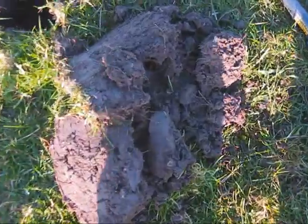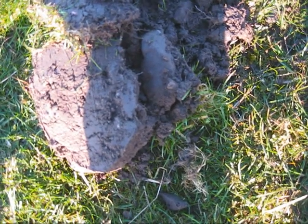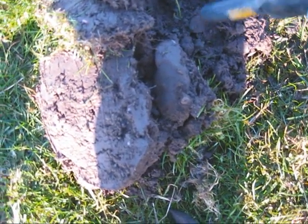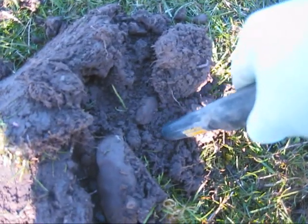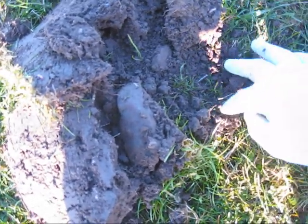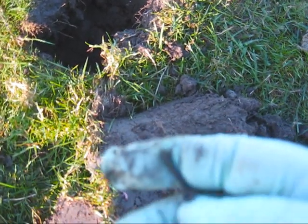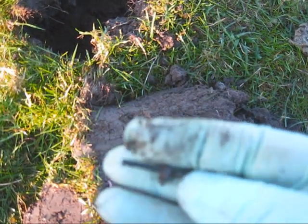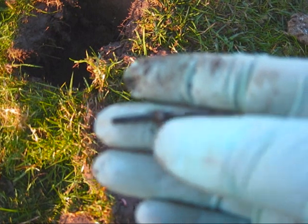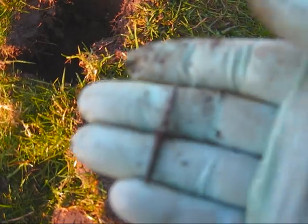Right, 15 minutes in. I've just got first good signal. Came out of the bottom, not too deep, about 15 centimetres. Right, not quite sure on that one. It appears to be possibly part of a watch chain, maybe. Okay, we'll check that one out, come back to you. Okay, first find of the day.